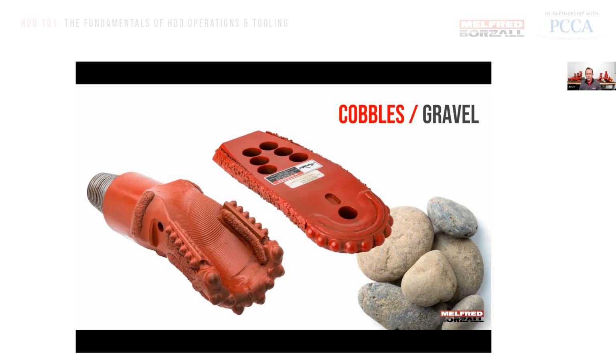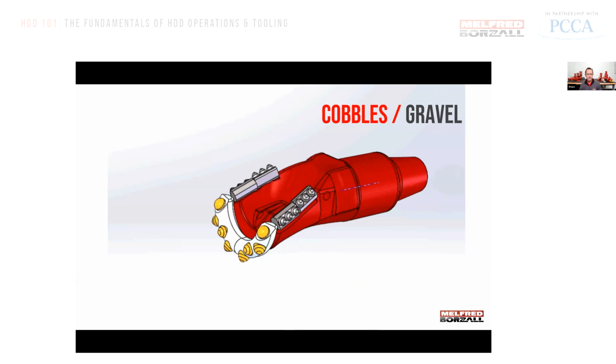Now with the bit, you're not really going to drill directly through a cobble. Probably not. You might get lucky and break a couple up, but mostly what you're trying to do is to push them out of the way and roll past them. A solid build on the bit with lots of wear protection is going to be needed for it to hold up for the entire bore through the cobbles. But the front of the bit like this, it needs to help roll the cobbles out of the way when it's spinning and compress them into the borehole wall to get the bit and the drill pipe by.